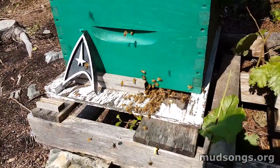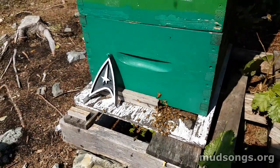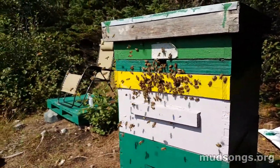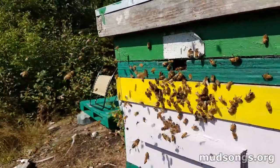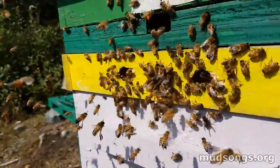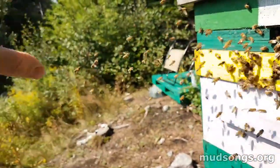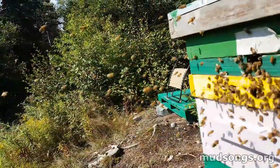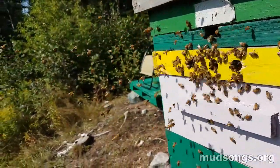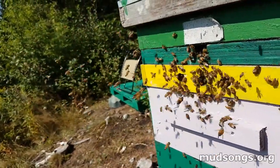Let's see. Any wasps? Nope. I think they should be able to guard that bottom entrance. There's a lot going on up here. I can see they're bringing in pollen. Still lots of drones. Extremely busy bees. And right here you can see most of this is orientation flights, this sort of diagonal hovering in front of the entrance. So that's just new bees getting out for the first time. Or it could be a lot of the old bees stuck in the hive for 3 or 4 days reorienting. That happens too. So there's a lot of everything going on.